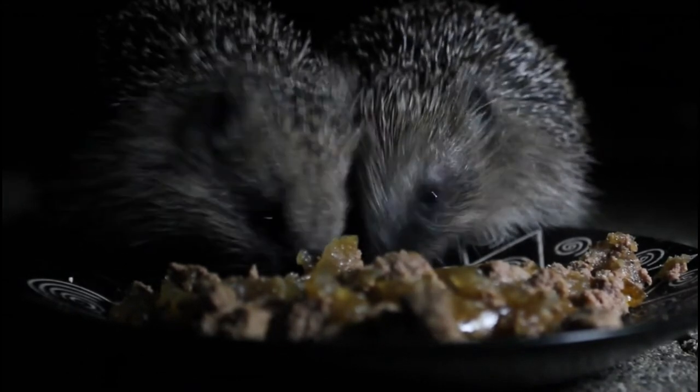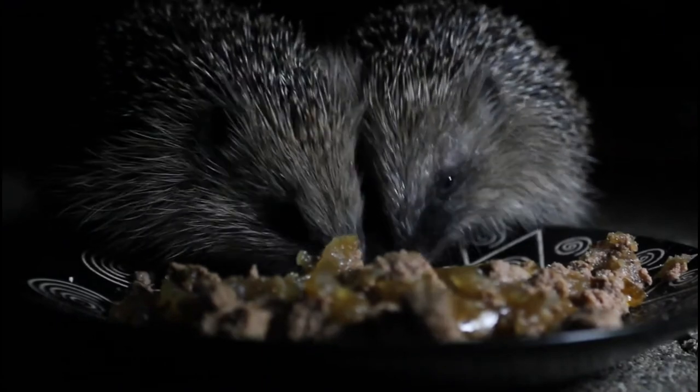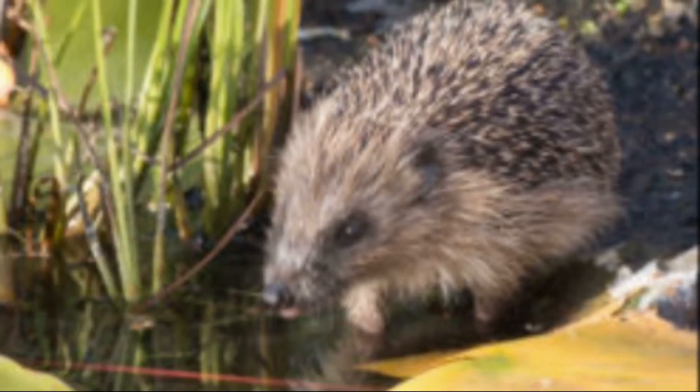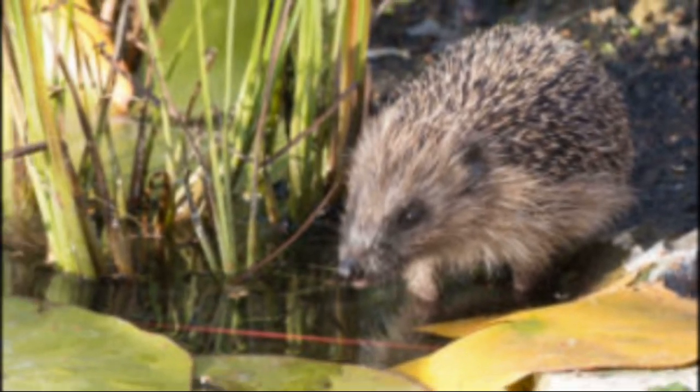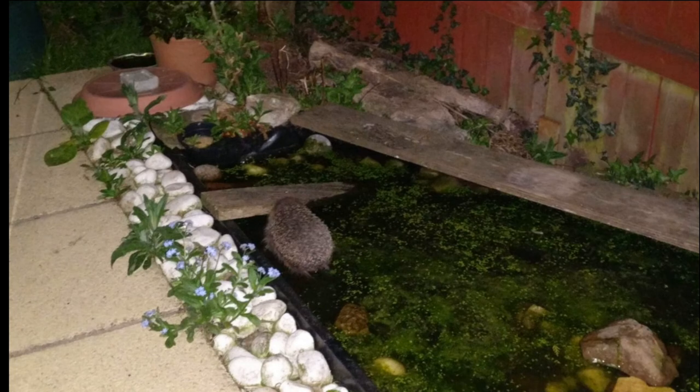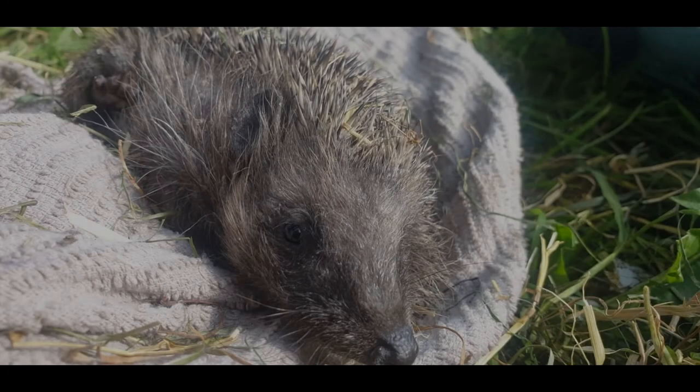Hedgehogs can get into all sorts of trouble. They can get caught in netting, hurt by dogs, or trapped in garden ponds. If there is no way out of a pond, their little legs can tire quickly from swimming. If you have a garden pond, make sure you can add a ramp, so if a hedgehog does fall in, it can climb out easily to safety.